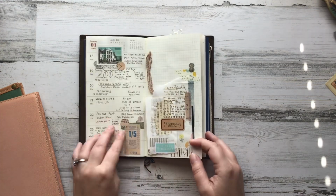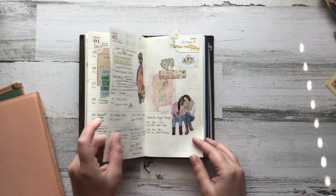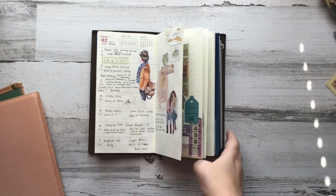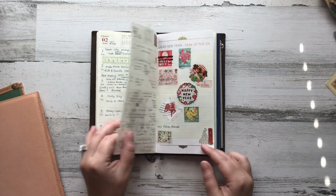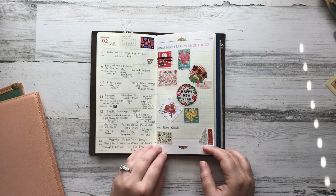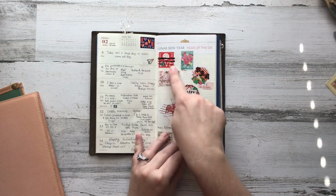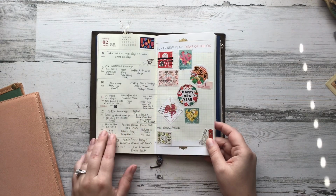I have really fallen in love with using this insert again, as you can see. Some days I don't really have a lot going on, so it's nice knowing that I don't have a whole lot of space that I need to fill up, and some weeks are super busy and I have a lot to decorate with. But I love being able to use the postage stamps and things that I get in the mail in this particular insert.